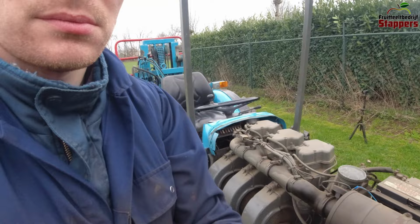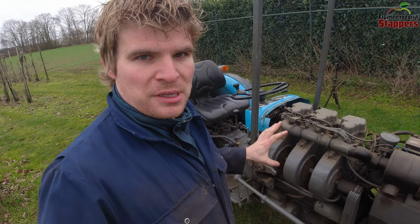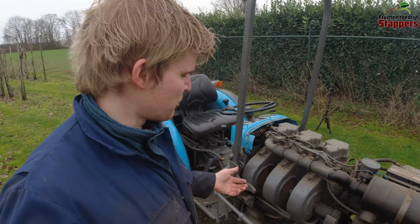So the engine is a 3-cylinder air-cooled engine, and it has only 35 or 38 horsepower. It's really simple, as you don't have a lot of maintenance on an air-cooled engine. That's why this tractor is so useful. It's an always runner. You never have issues with the coolant system, as it's so basic, it just doesn't break down.